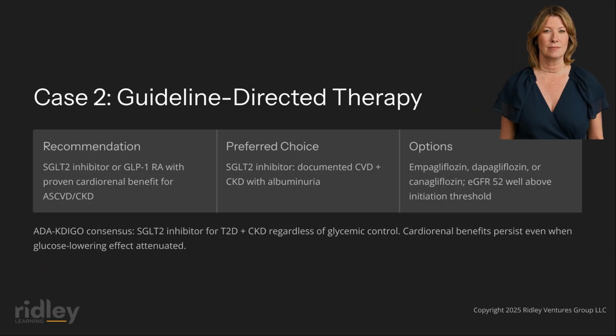Current guidelines from the American Diabetes Association, American Association of Clinical Endocrinology, and American College of Physicians uniformly recommend that individuals with type 2 diabetes and established atherosclerotic cardiovascular disease or chronic kidney disease receive either an SGLT2 inhibitor or GLP-1 receptor agonist with demonstrated cardiorenal benefit, independent of baseline A1C and independent of metformin use. For Mrs. Chen specifically, an SGLT2 inhibitor is the preferred first addition based on her clinical profile.